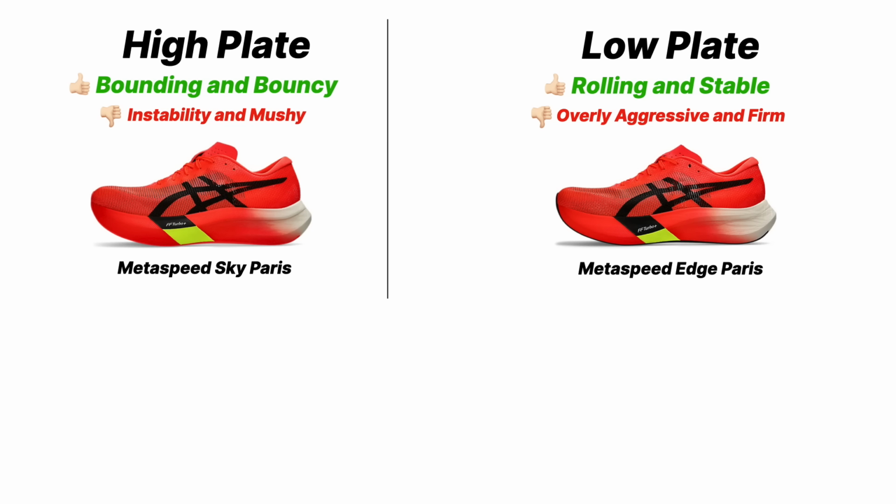But how do other super shoes fit into this category? They all fit into this categorization. Other super shoes that fit into the high plate category would be the Nike Alphafly, any generation.